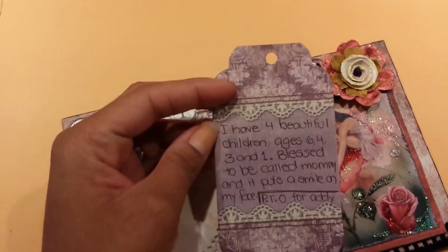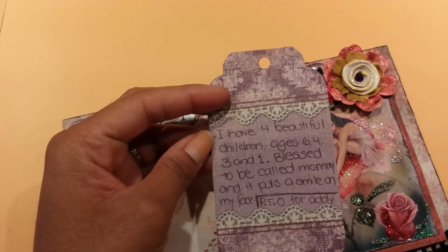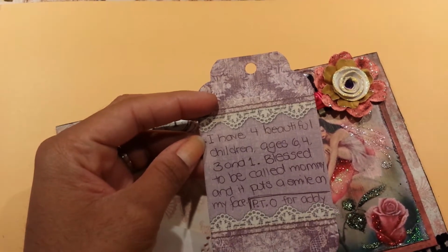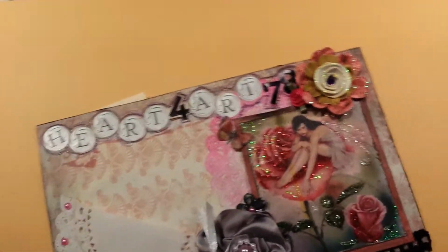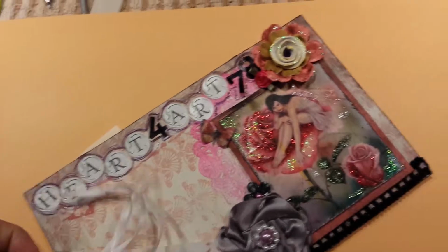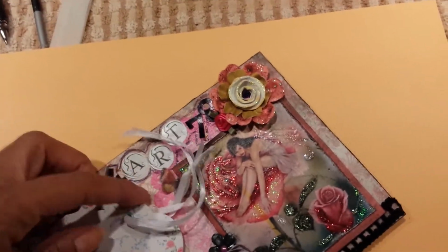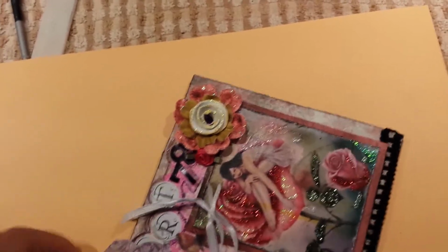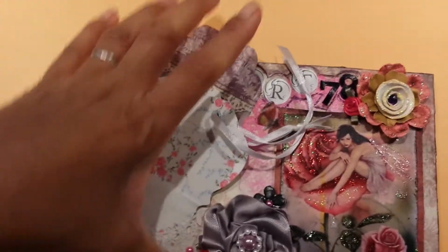But that's okay. I have 4 beautiful children, ages 6, 4, 3, and 1. I'm blessed to be called mommy, and it puts a smile on my face. Whenever I'm having a hard day and I hear the word mommy, I remember everything from there on, and things become easier.